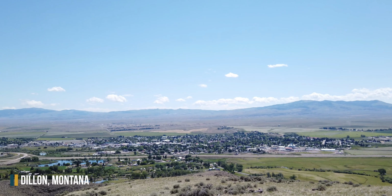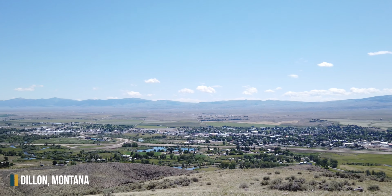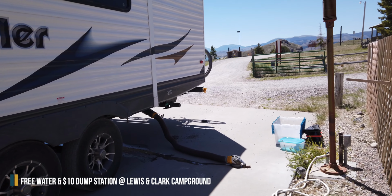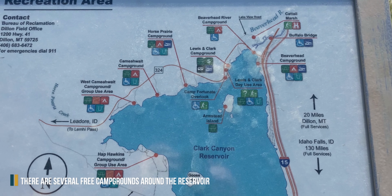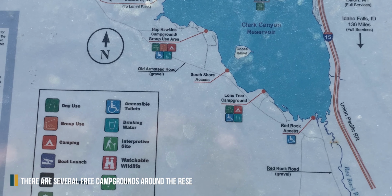The nearest town is Dillon, about 20 miles north. Dillon has several stores and gas stations. We found a dump station less than 2 miles away at the Lewis and Clark campground. You just head across the dam and take a left turn at the sign. The dump station is $10, but you can get free drinking water at any of the campsites.